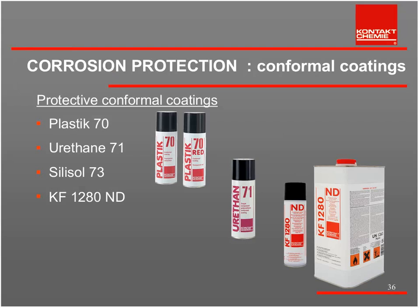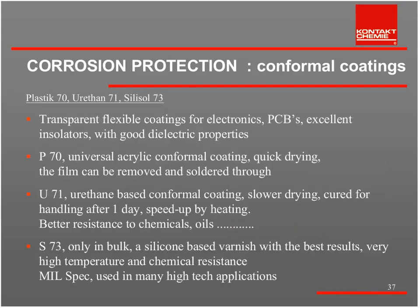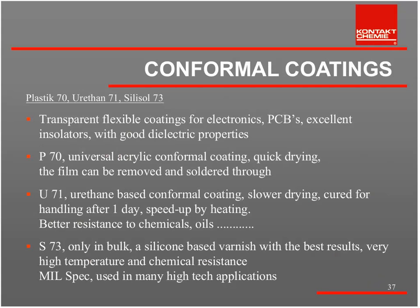Also, we have a range you can choose from: Plastic 70, or now also Plastic 70 Super is available. Urethane, which is a urethane-based conformal coating. Silicon 73 is a silicon oil-based conformal coating. Or KF 1218 is a sort of semi-synthetic conformal coating. You can see these are giving transparent flexible coatings for electronics, printed circuit boards, insulating the boards with good dielectric properties.